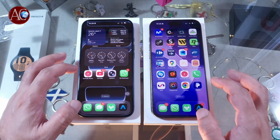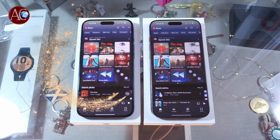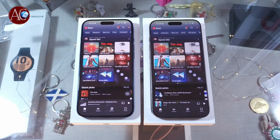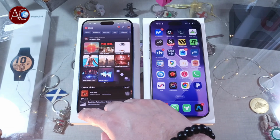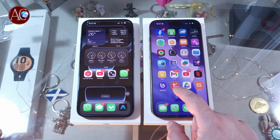So we'll check one more time. 1, 2 and 3. It's almost there, but I feel iPhone 17 Pro Max has a little edge in this case. So I'm gonna close this one too. Now we'll go to YouTube.